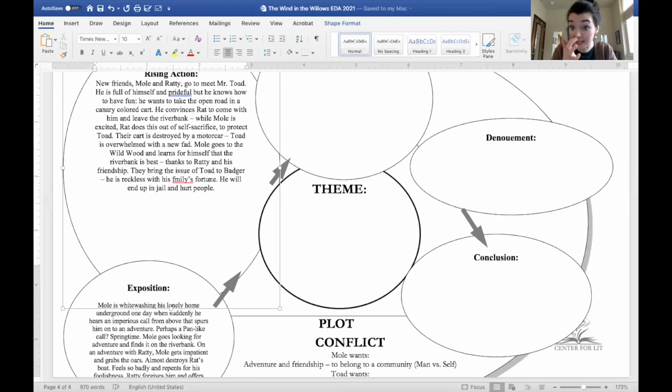What does Badger advise? That he talks to him and tries to talk him out of his ways and make him realize. Yes. Does this work? It seemed like it worked, but then Toad just went right back to his ways. Toad won't listen to anyone. He does end up in jail for a time, doesn't he?